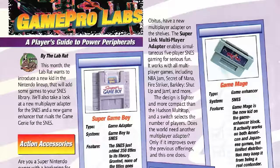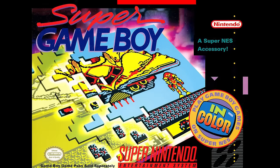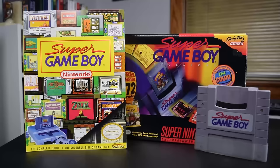Initial thoughts were mixed. GamePro was particularly harsh, saying, "Who cares? This product adds little to the rapidly advancing technology of game systems." But for fans of the Game Boy, it was a way to finally play their favorite Game Boy games in color. The first release of the Super Game Boy came with only the device, but later releases, like the one shown here, came with a 72-page guidebook.